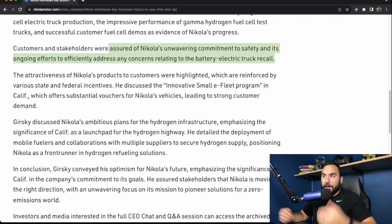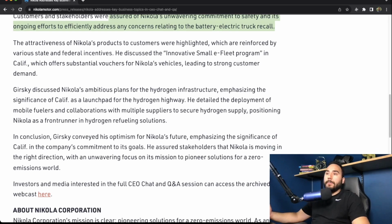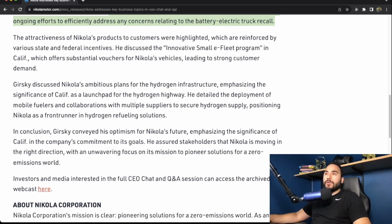Let's make that clear. But to make them comfortable, this has to stop happening, right? This has to be safer, which obviously they're working on. The CEO is assuring that, or reaffirming that, whatever you want to call it. The attractiveness of Nikola's products to customers was highlighted, which is reinforced by various state and federal incentives.